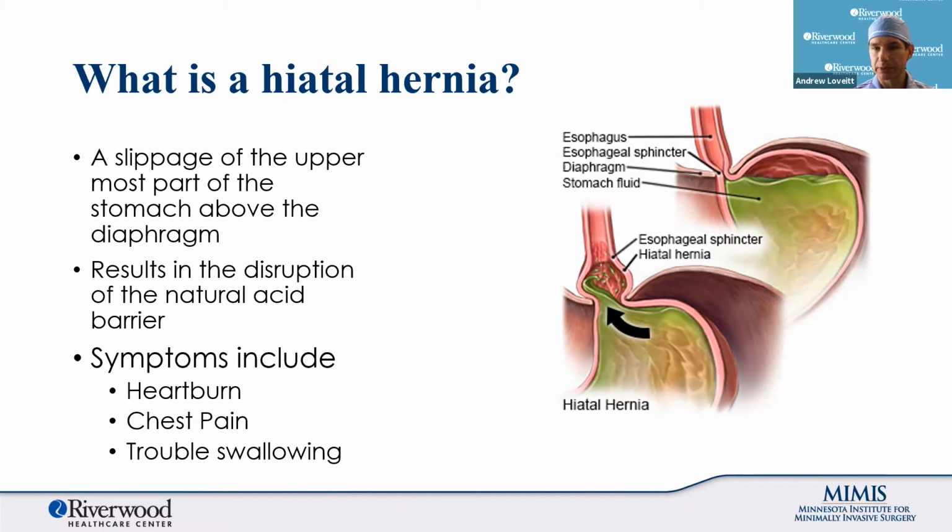In many people, this natural opening slightly expands, and this disrupts this natural barrier to acid. Common symptoms from this include heartburn, chest pain, and potentially trouble swallowing. Sometimes we can see these hernias become quite massive, and much of the stomach can be encompassed in one of them.